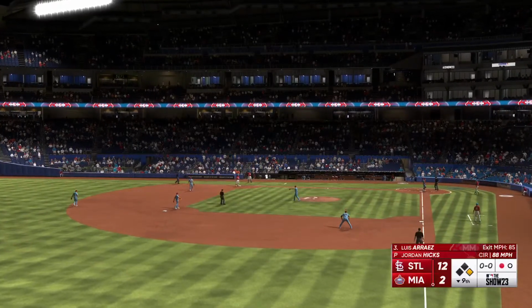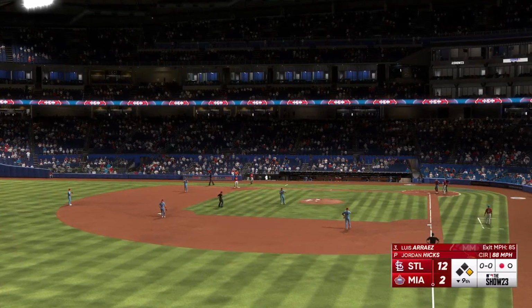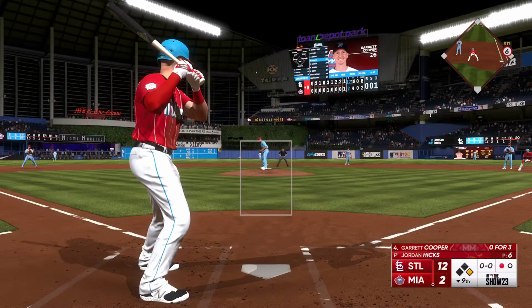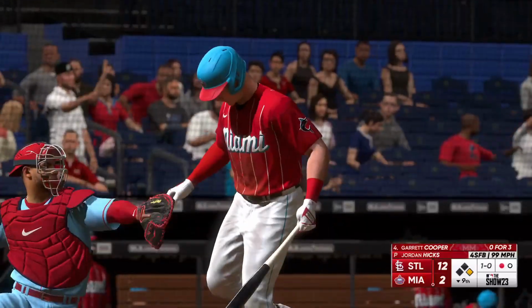Well, clearly he was ready to hit right there. Just a cookie down the middle. I mean, those are the ones you dream about. The ones in the cage, you're just hoping you get in the ball game. Right down the middle, not a whole lot of velocity, right on top of it. Cooper, the next to hit, takes ball 1.